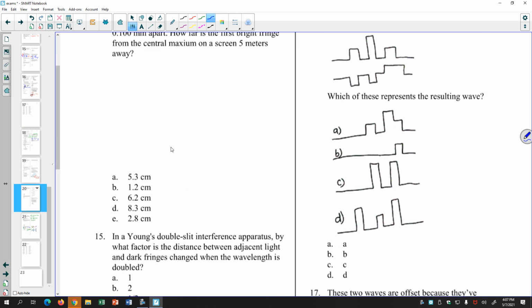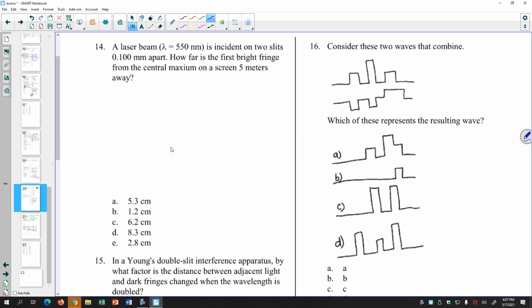Okay, yeah, so I had to draw this by hand. Hopefully that didn't trip anybody up. It's difficult to make them in PowerPoint with all the little lines. You want to look at each part. So here, I have a positive part and a negative part. And they're going to cancel one another out because they're opposite. It's like a peak with a trough. So it should have destructive interference.